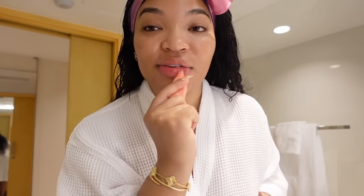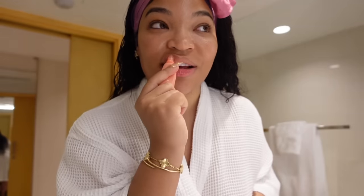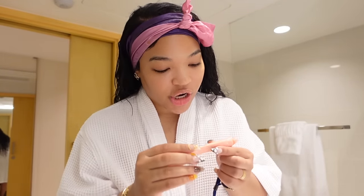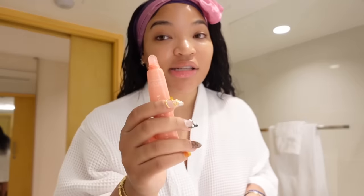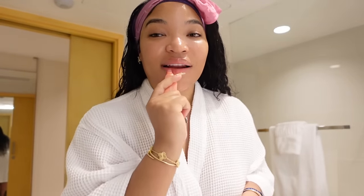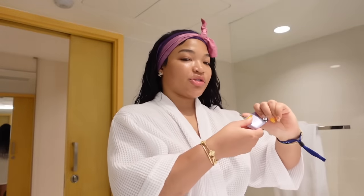This smells so good. If you can get your hands on this Summer Fridays... what's this one called? Pink Sugar. Yeah, Pink Sugar. I got this when I was in New York. There was a little pop-up and I had to snag it. This smells so good. It smells like cotton candy. I'm gonna want to try this.